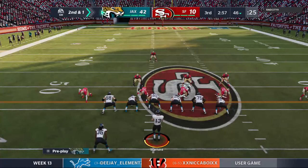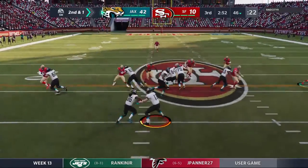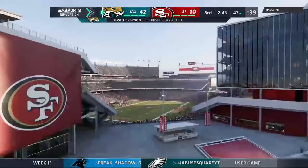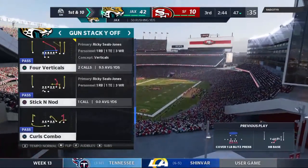That last catch short of the marker by just a yard leaves him with a very manageable 2nd and 1. And they'll run on the inside handoff. And he'll go down right around the 47 this time. A gain of just a yard, but it's a 1st down.